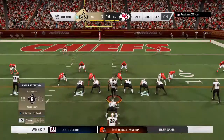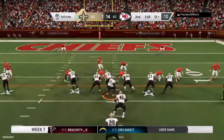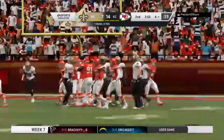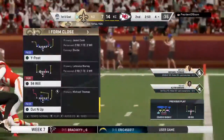Still a few inches short of a first down as they come up now on 2nd down. They run it for the first time with a backup Murray. And the stop will come inside the 5 at the 4. It's an 8-yard pickup, and it leads to a 1st and goal.